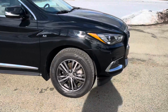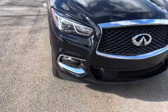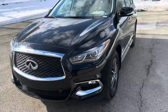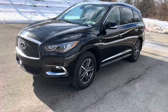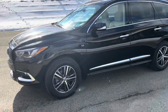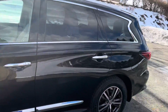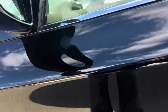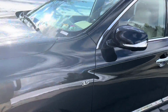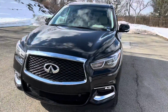Right up here on the front, there's a sensor. It's got front parking sensors and a front end camera. It's all a part of the around view monitoring system. I really like that Infiniti Nissan around view monitoring system, because it is a 360 degree system. There's a front camera, a back camera, and then under each one of these mirrors, there's a camera here too that gives you a 360 degree view. Again, this is the counterpart to the Nissan Pathfinder.